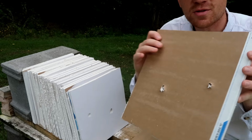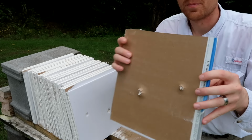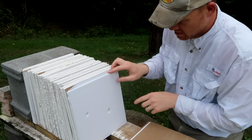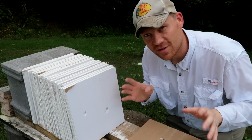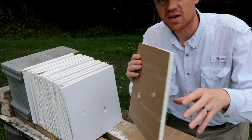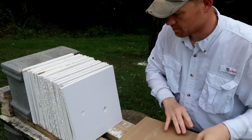Third piece of drywall, still 2 holes out the back. Fourth piece of drywall. Number 4, still 2 holes out the back. Number 5, still 2 holes out the back. This honestly is kind of surprising me. I wasn't quite sure what would happen here. This is number 6. Number 6, we still have 2 holes coming out the back.